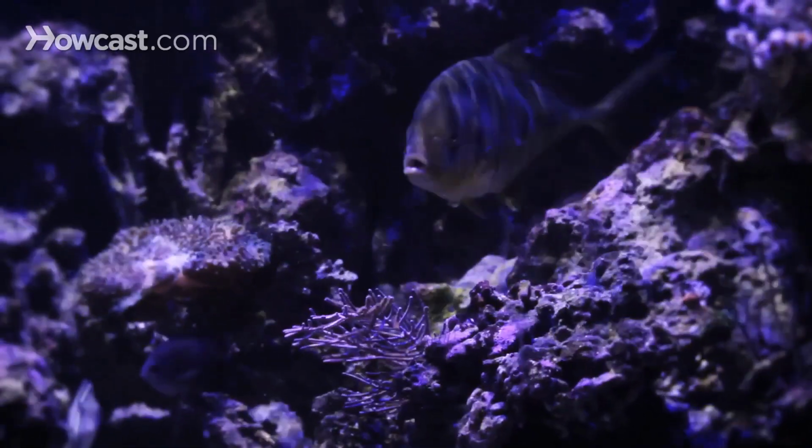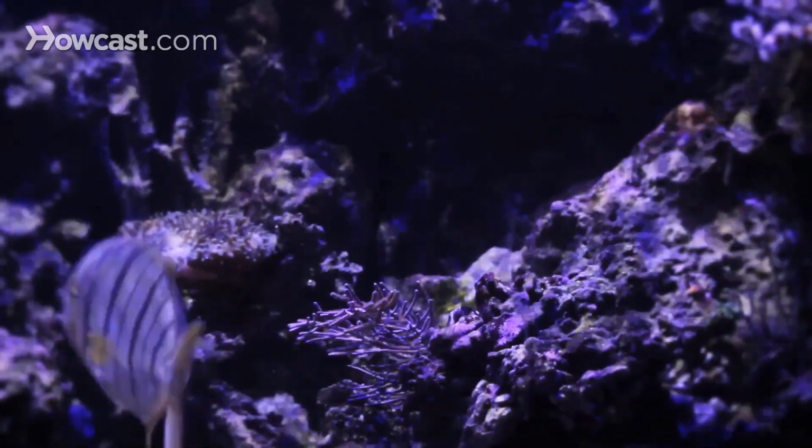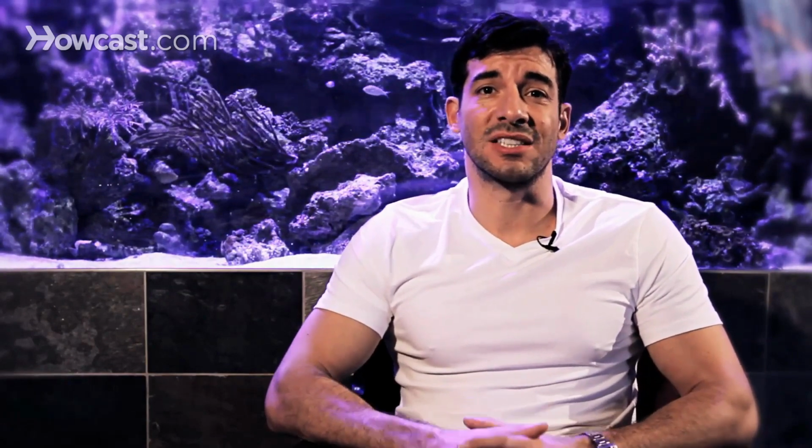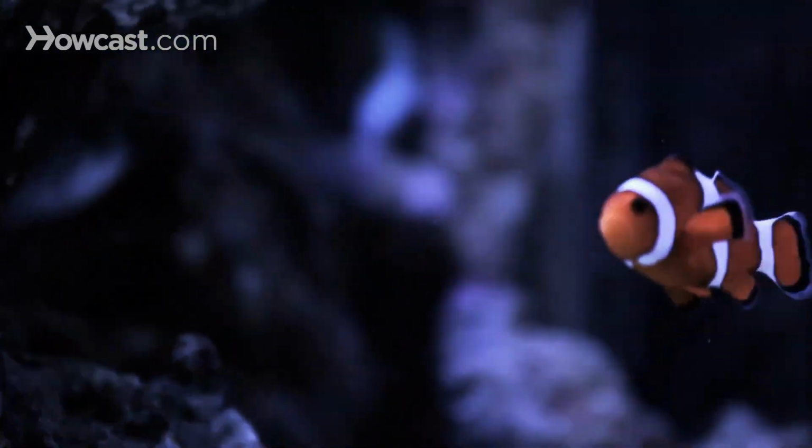Now there is that old fish tale that a fish will only grow to the size of its environment. Well, that is true to a certain extent, but it's also very cruel to put a fish that typically gets very large in nature in a very small aquarium. Yes, it won't get as big as it would in the wild, but its growth is going to get stunted. It's going to get very deformed looking. So pick fish that will match the size of your aquarium, and remember that fish are going to grow.